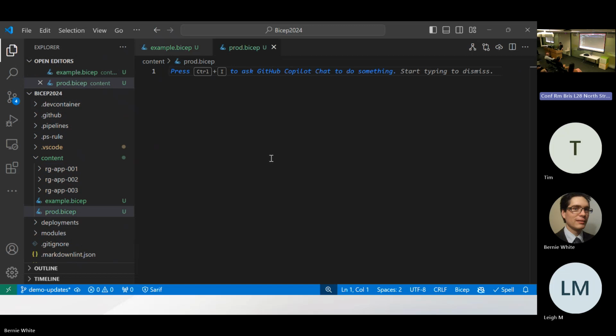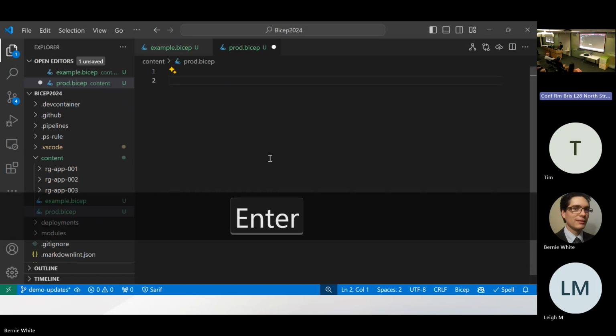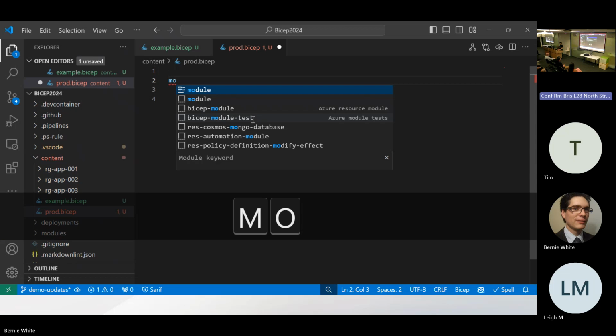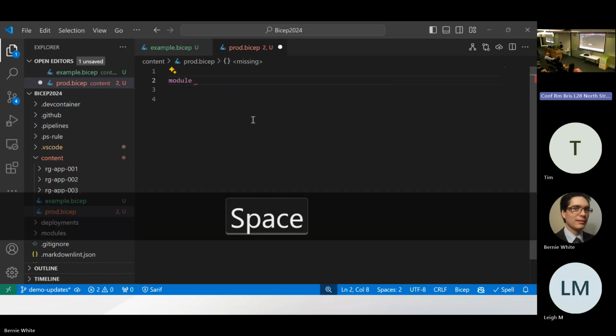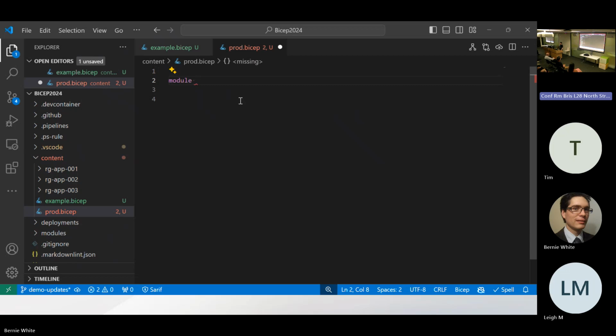And so we'll talk about this in a little bit more detail in a sec, but I'll create my prod bicep file, and now I can actually just go ahead and start referencing my other files. So I'm using what's called now a module. A module is nothing really special. Module is just a term used for reusable code, but effectively it's just a bicep file.